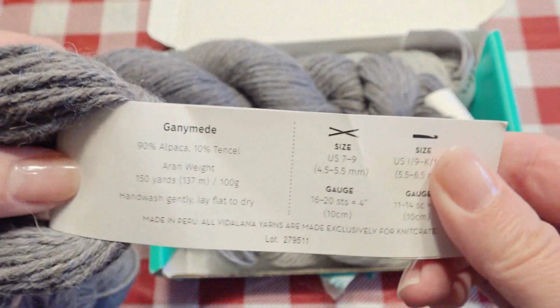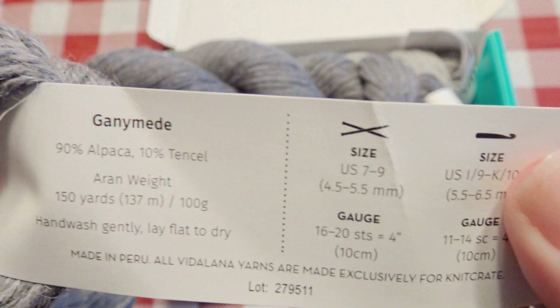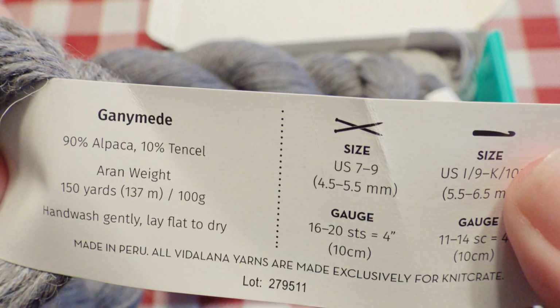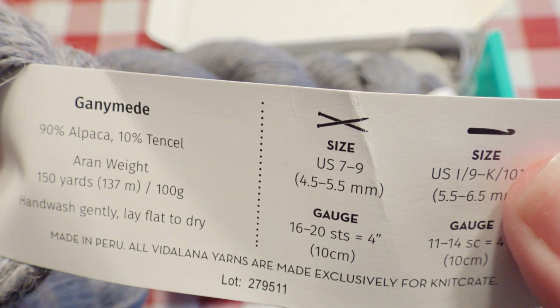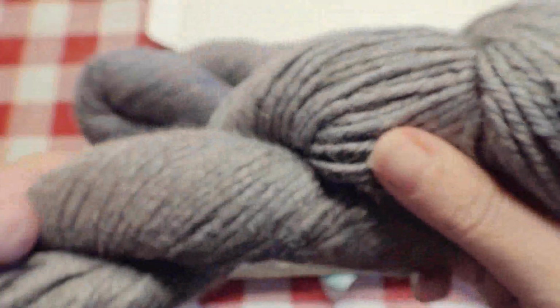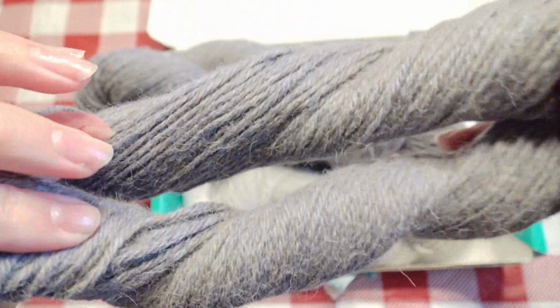So this is the first one, 90% alpaca, and the weight is 150 yards, 100 grams. It's gray, really soft, really nice gray. You get 2 of these, so I'm going to pick 2 winners for this one.